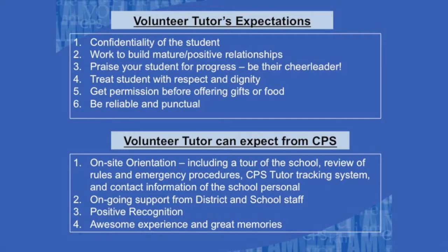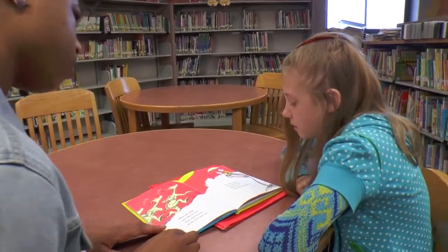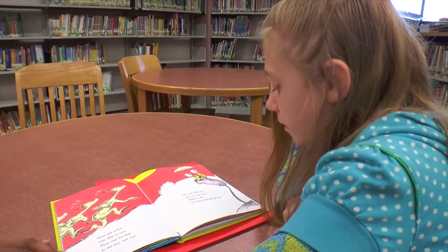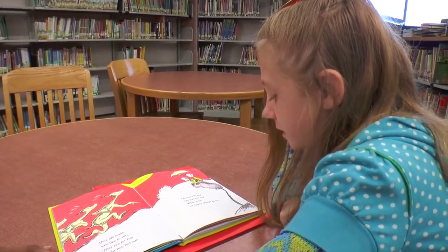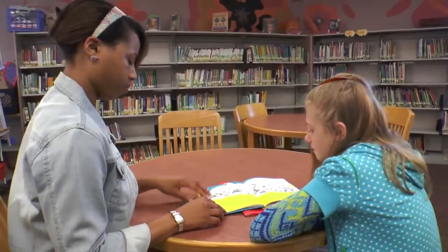And 4, and one of our most important, we want this to be an awesome experience with great memories for you and the student. Tutors play a very critical role in the education of our students because they help to reduce the size of the classroom, giving one-on-one attention to a student to be able to focus on some intervention needs that they may have over an extensive period of time, whereas a classroom teacher has to focus on all the students. We can provide that individual support through our tutoring program.